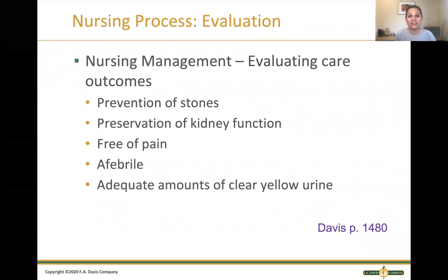Well, hopefully for patients who had stones and no longer do, we're going to help them prevent the formation of future stones. We're going to see the preservation of their kidney function. Remember, those labs that involved kidney function are the BUN and creatinine. Those are going to indicate good renal function. So we're going to see normal levels in their creatinine and their BUN.